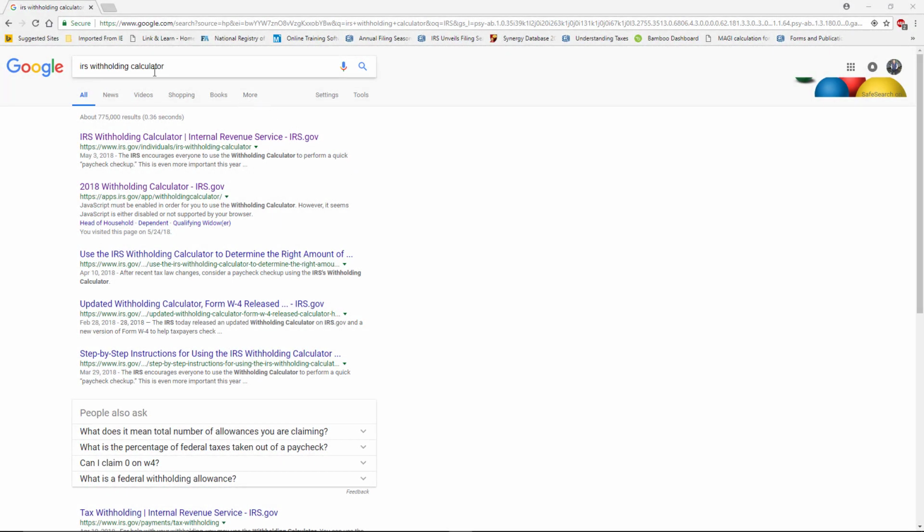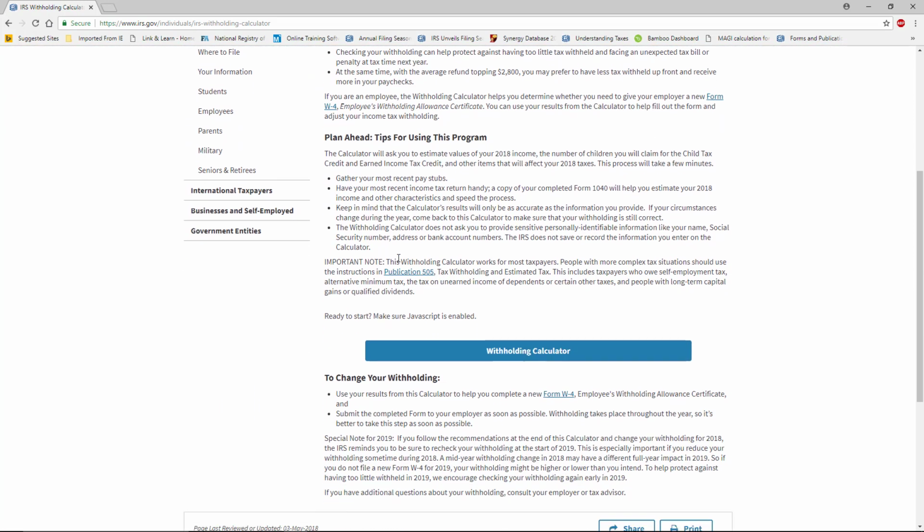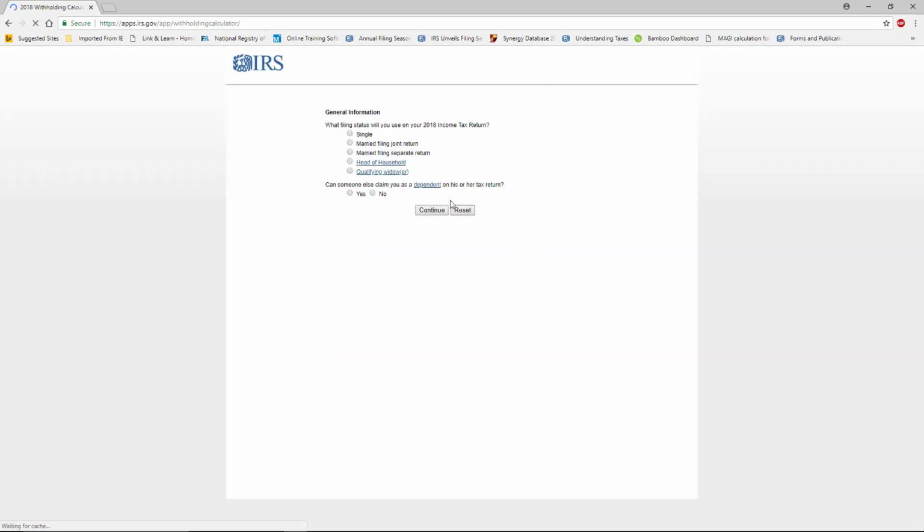Let's take a look at the IRS Withholding Calculator. I've entered IRS Withholding Calculator in Google. I'm going to click on the first hit that I get from Google. This takes me to the IRS Withholding Calculator page. I'm going to scroll down and simply click on the blue button indicating the Withholding Calculator. And notice the first question I'm asked is, what filing status will I use on my 2018 return? I'm going to select single. No one else can claim me as a dependent.